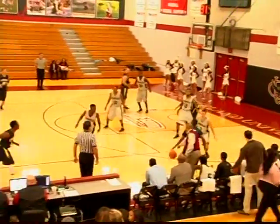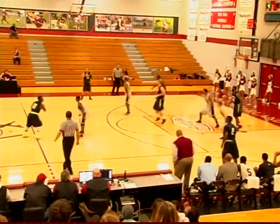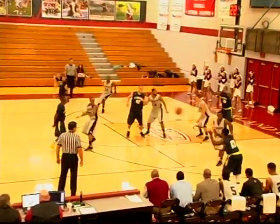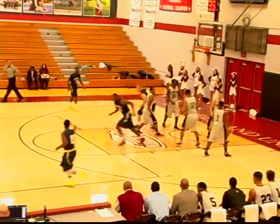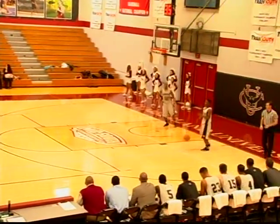Cougars have it right now. That's Gilmore on the far right wing. He gives it back up to Elkins. Elkins back over to Rice. Rice finding Gilmore at the top of the key. Gilmore will hand it off to Elkins. Elkins dumps it inside to number 30, the big man Justin Wright, and he will score for the Cougars, 10-4.